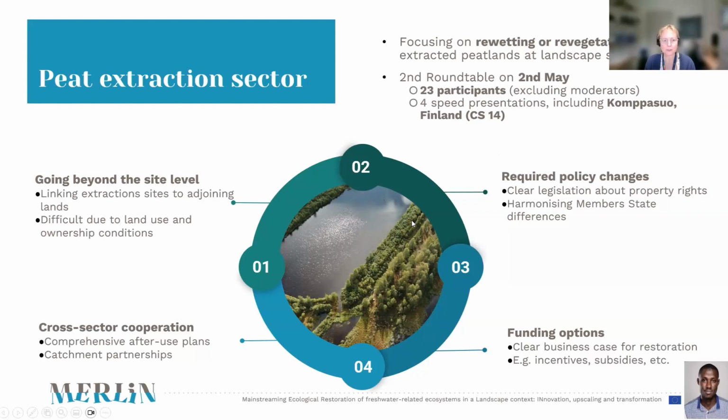So going beyond the site to thinking about how whatever they do to the hydrology of that site will affect adjoining land. And this can be quite difficult because there are often very different land uses and ownership conditions around the peat extraction site.